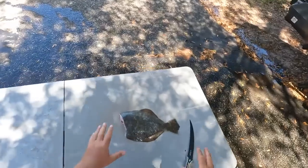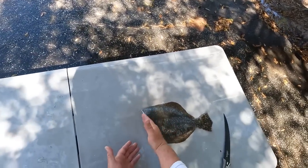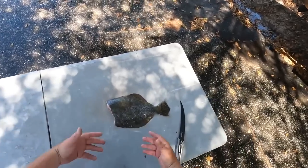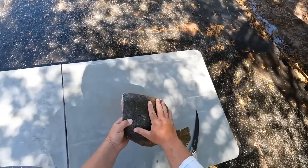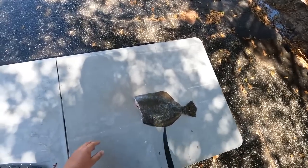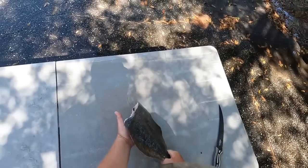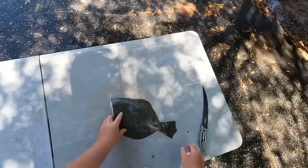All right, so we went ahead and took the scales off of this fish. Also, I went ahead and removed the head off camera, mainly because YouTube and Facebook's policies with stuff like that are a little bit weird, so I didn't want to put that on camera. But anyways, you get the point. Just cut the head off right there. Also want to clean out any of the insides right there to make sure we don't have any of the stomach or anything left in that meat.